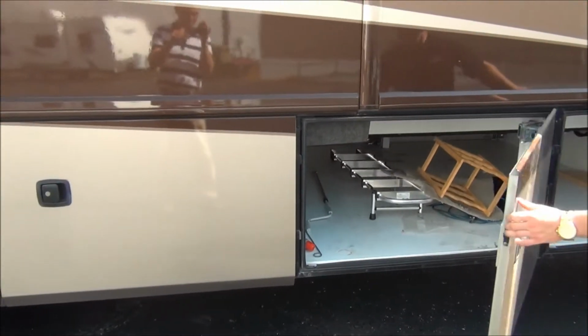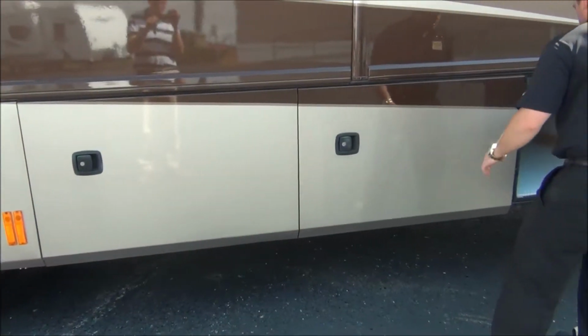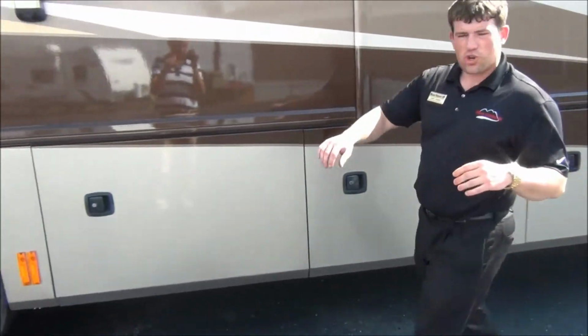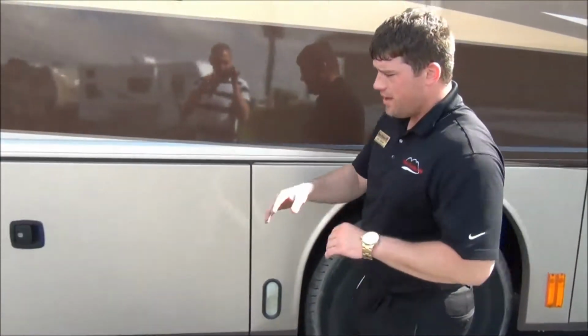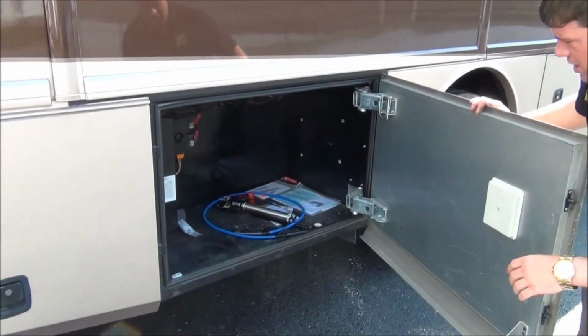So we'll shut that. Notice that these are slam baggage doors, so you just slam those shut. They do an excellent job. They're better than the travel trailer baggage doors, the kind that you have to lean into and twist and twist. These just shut really, really easy. We'll open this up too. You've got more storage here.